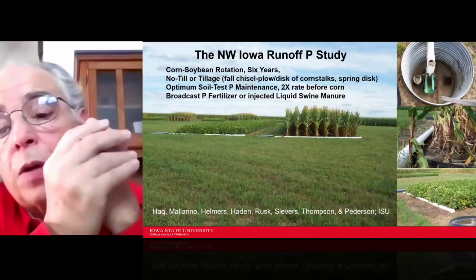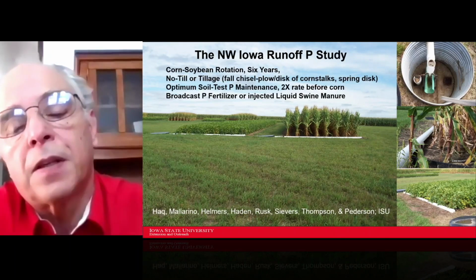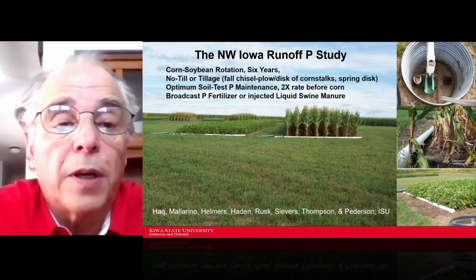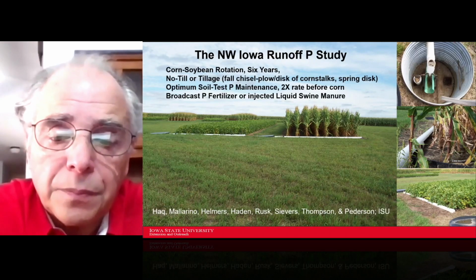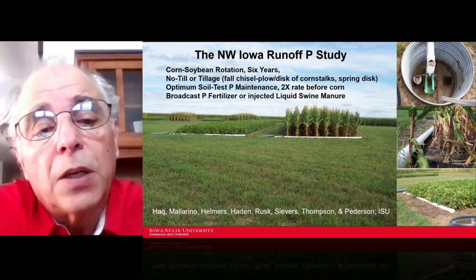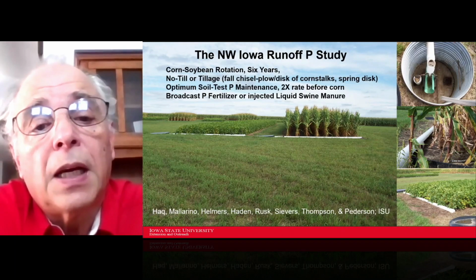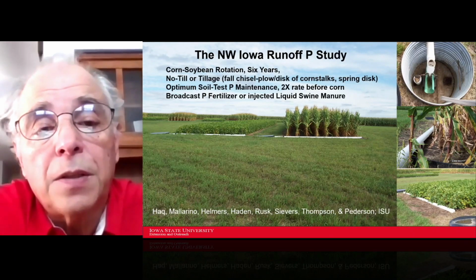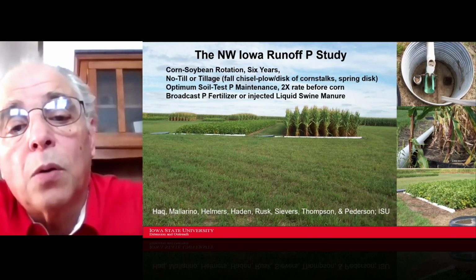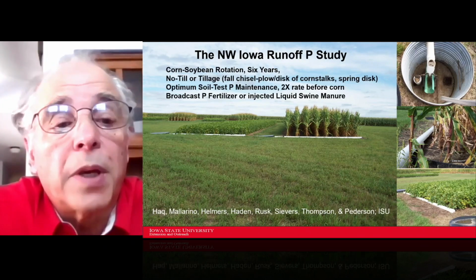So the first thing I'd like to show is, it's important before we get to the cover crops, we need to understand a few things that are going on when we get to tillage and we apply P or manure there. So this is an experiment, we have several studies there, but the first one was six years. In Northwest Iowa, we have these large plots where we collected runoff, and we compared no-till or tillage. The tillage is fall chisel plow, disc on corn stalks, and then only a spring disc on soybean ground.